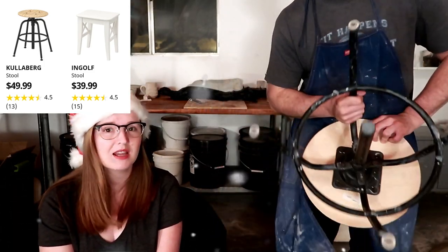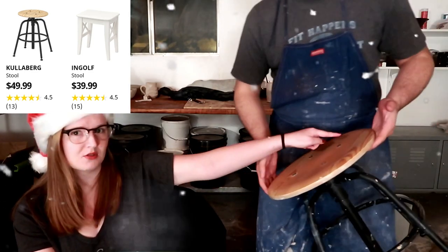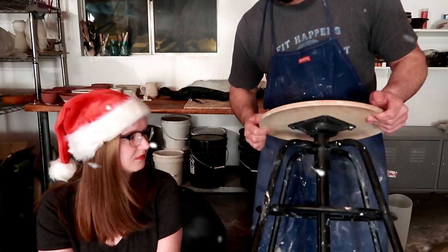That one is specifically from IKEA, and it was $50 and came in black and then the natural. That's the natural. But here's the major point, right? When I first started building my own studio, I wanted one of these stools so badly. I was like, babe, we gotta get one of these stools. Help me find this stool.